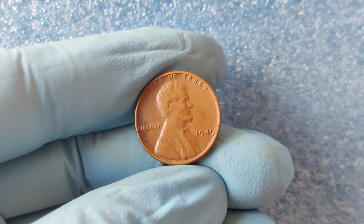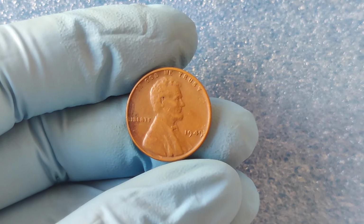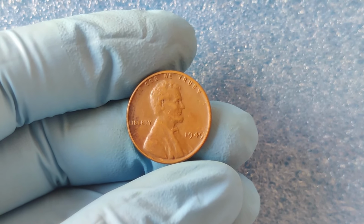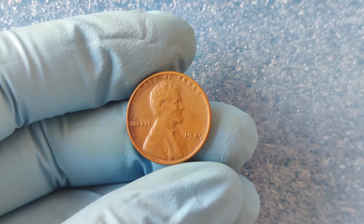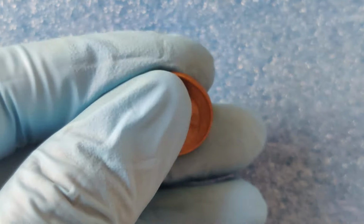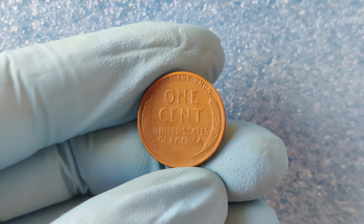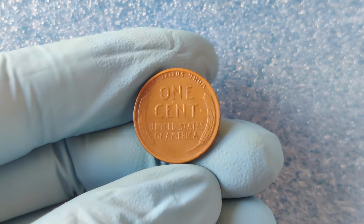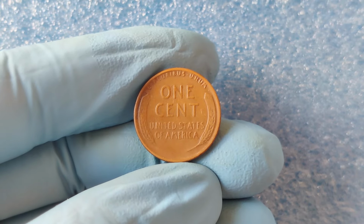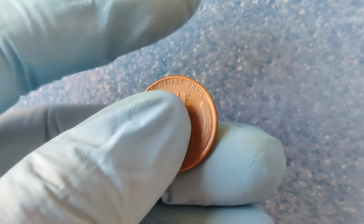To understand why a 1949 penny could be worth thousands of dollars, let's start with a bit of history. The Lincoln cent was first minted in 1909 to commemorate Abraham Lincoln's 100th birthday. The 1949 penny is part of this long-running series. It features the classic design with Lincoln on the obverse side and the wheat ears on the reverse side, which was used up until 1958.